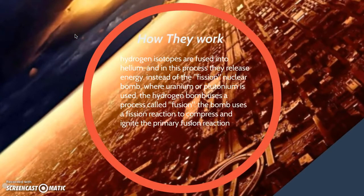How they work. Hydrogen isotopes are fused into helium, and in this process they release energy. Instead of the fission nuclear bomb, where uranium or plutonium is used, the hydrogen bomb uses a process called fusion. The bomb uses a fission reaction to compress and ignite the primary fusion reaction.